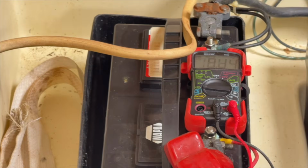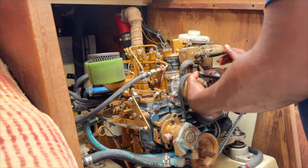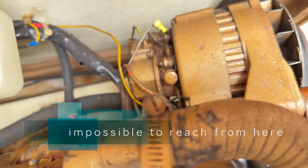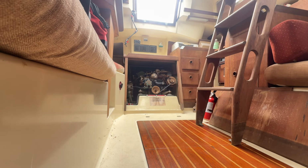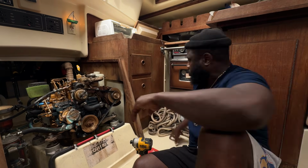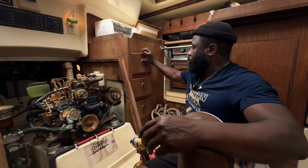I came into this thinking the hard part would be figuring out what failed. The battery had voltage, the engine could turn. So the starter became the next suspect. Sounds like progress, right? But on July, progress usually comes with another obstacle. The part I needed was buried behind the cabin, behind drawers, behind wood, behind years of somebody else's design decisions.